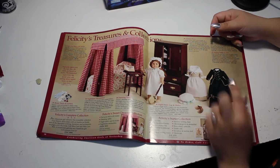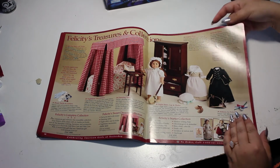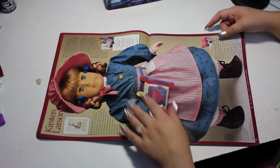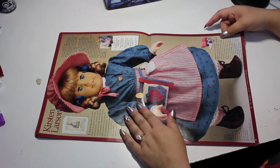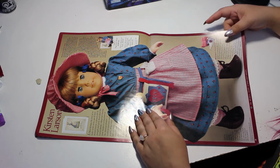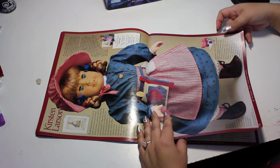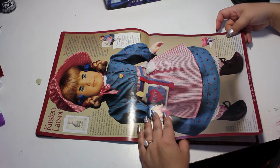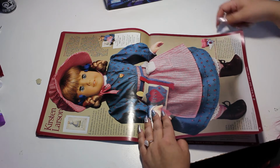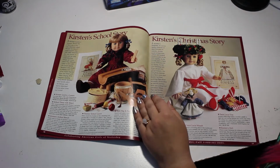Karen had the riding habit and hat, and that was such a beautiful outfit, but we never had Felicity, so it felt anachronistic to me to put another doll in that outfit. Next up, we have Kirsten Larson. I do have some friends that pronounce it Kirsten. That's fine. It's always been Kirsten around here. So, she had the spoon. I didn't really know much about Kirsten, even though she was probably the one I would have been most directly related to. We're direct descendants of the Larsons.